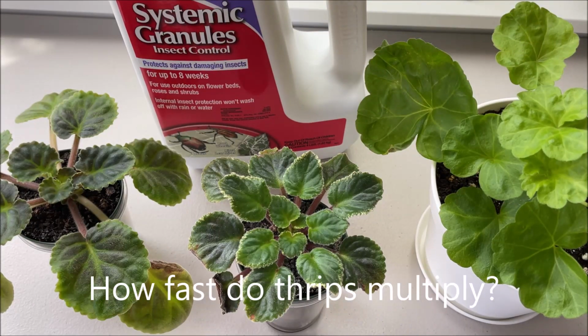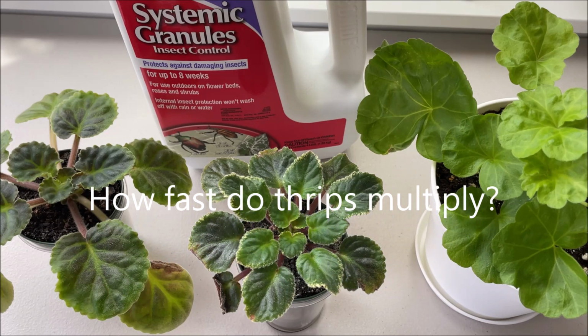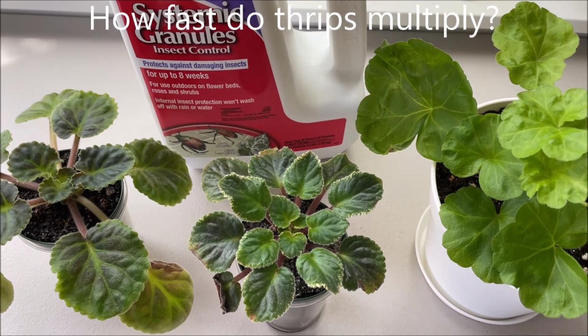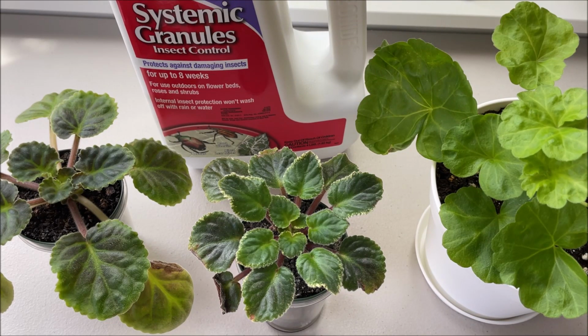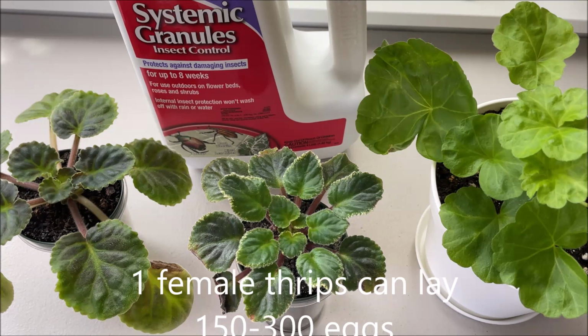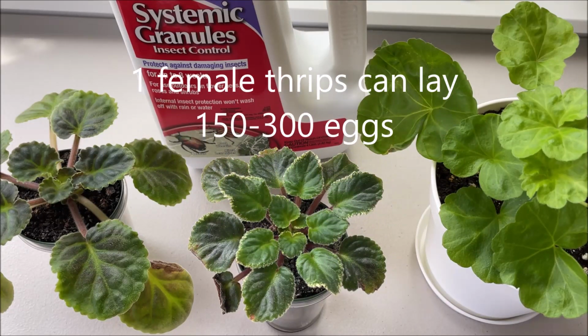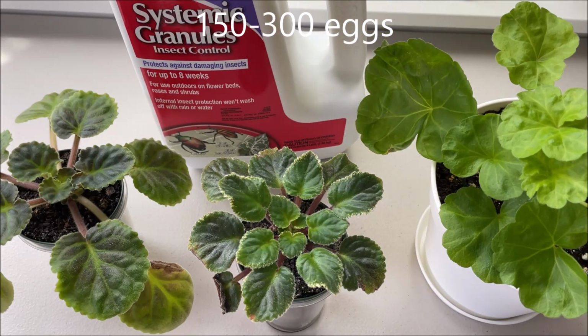Thrips can be detrimental to houseplant collections because they multiply in geometrical progressions, really. When thrips reach adulthood, on average it takes 8 to 15 days, as I had mentioned previously, they start laying eggs. During their lifetime, female thrips lay from 150 to 300 eggs, each hatching in about 1 week. This is why thrips infestations, if gone unnoticed, can get out of control very quickly and destroy your collection.